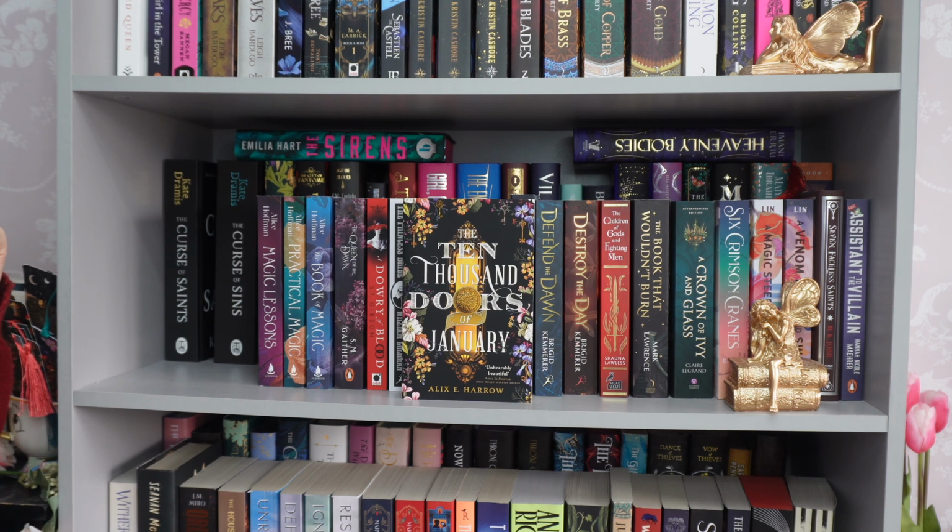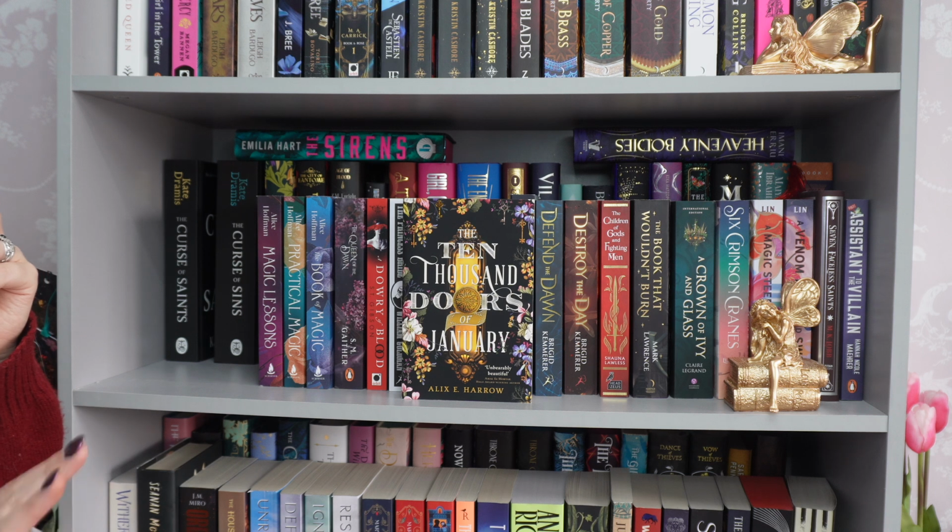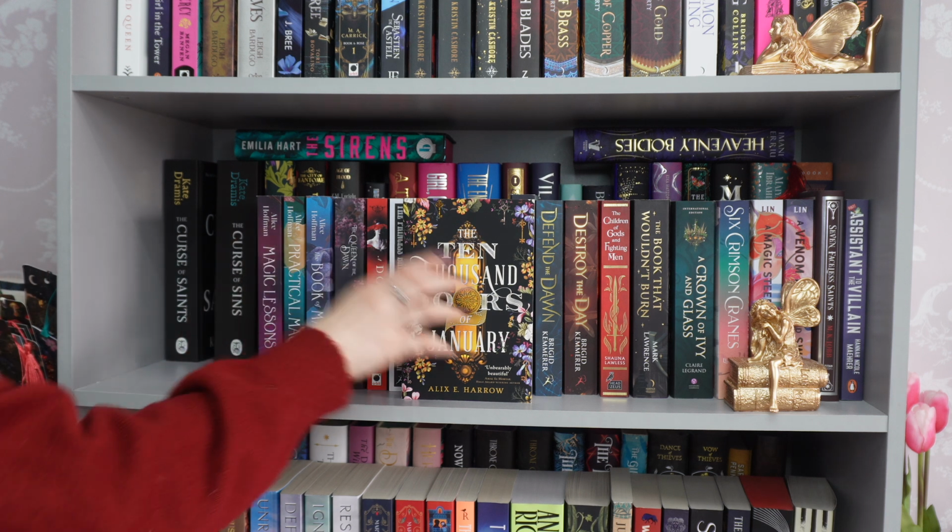I've then got The 10 Doors of January by Alex E. Harrow, and this is kind of my last chance with Alex E. Harrow to find a book that I really love. I do really love her writing, but so far I just haven't clicked with the books that I've read from her, so really hoping this is going to be a win.